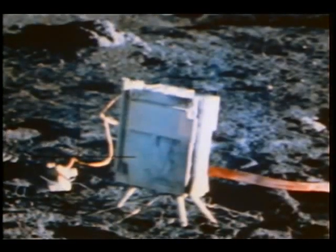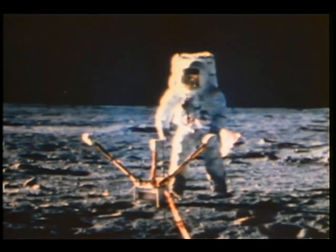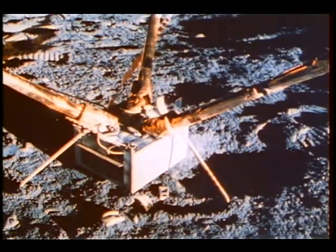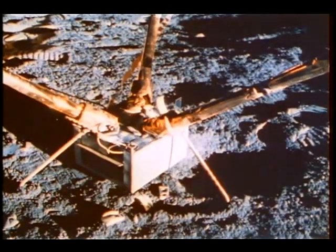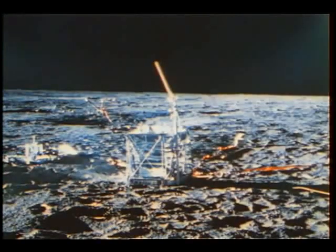A device to measure the moon's tenuous atmosphere. A magnetometer to measure the lunar magnetic field, which would later be found to be 10 to 20 times stronger than many scientists had expected. A seismometer to measure physical properties of the crust and interior. And the data station to collect the experimental measurements and transmit them to Earth.